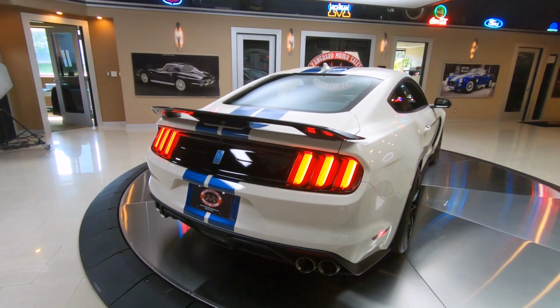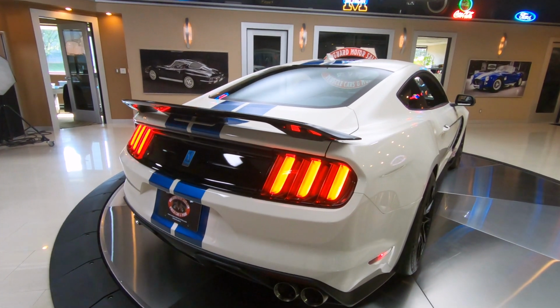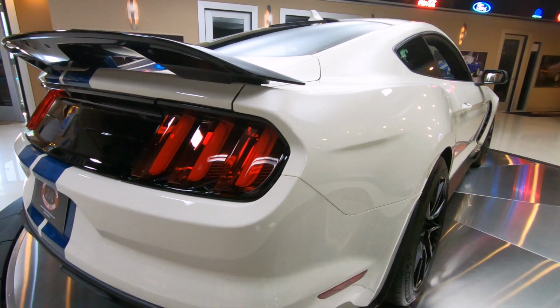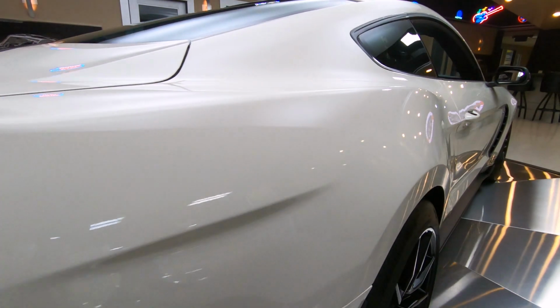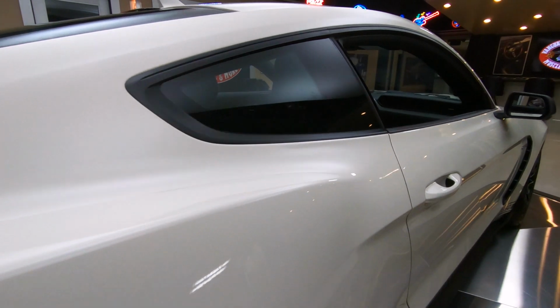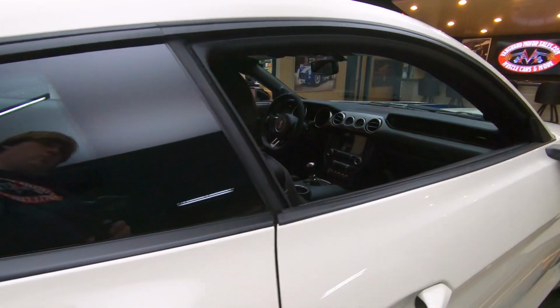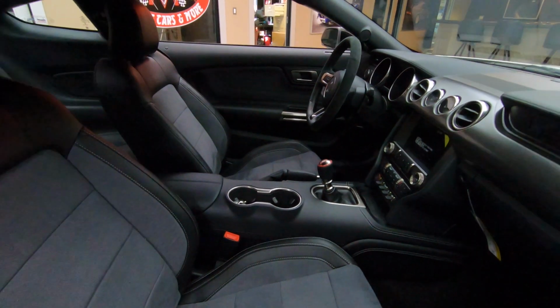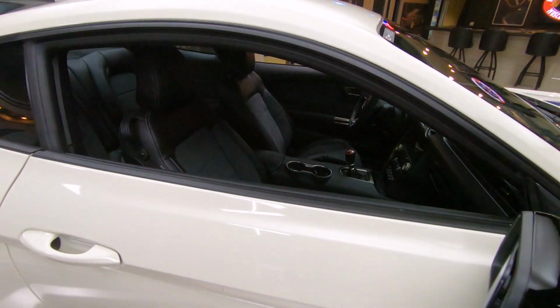And then it is the Heritage Edition. So she's Wimbledon White. Now my first car back in the day was Wimbledon White. It was a 67 Cougar. Now what Wimbledon White is, it's just kind of a creamy white. And the Heritage Edition is from the races back in the day.